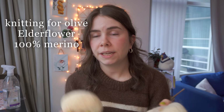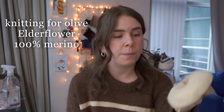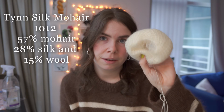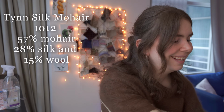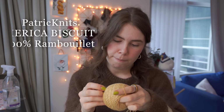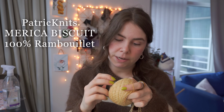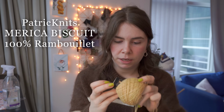By the way, in case you're curious, for this one, I am using some Knitting for Olive merino, not the heavy merino, the fingering weight one, and some Sandnes Garn Tynn Silk Mohair. Yes, that's what this is. I'm using yarn from Laine Biscotte in Montreal. This is their America Biscuit. This is made in USA but hand dyed in Montreal.